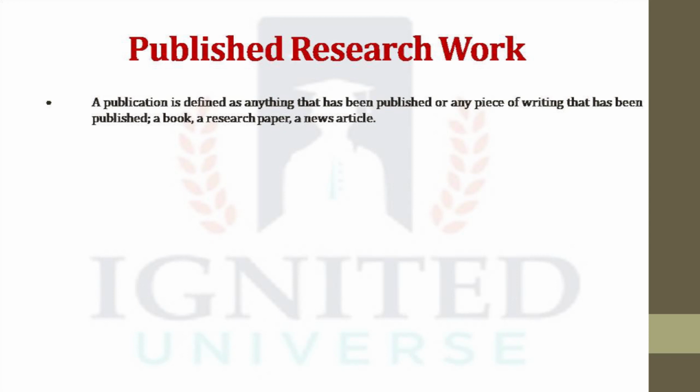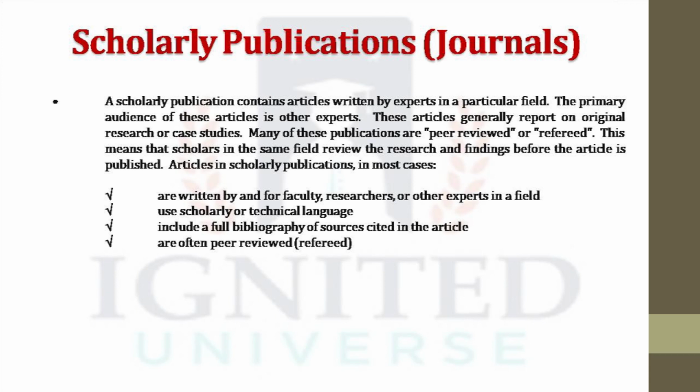Now, what are scholarly publications? Scholarly publications contain articles written by experts in a particular field. The primary audience of these articles is other experts, that is, research students, professors, research scholars. These articles generally report original research or case studies. Many of these publications are peer-reviewed or refereed publications.